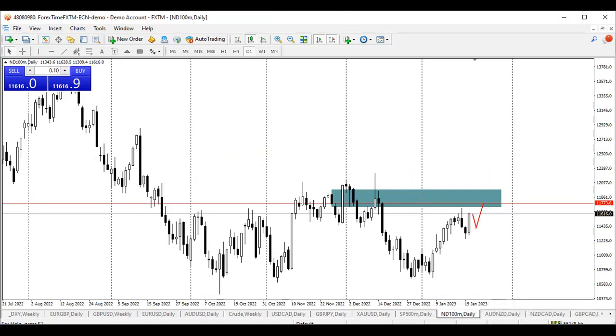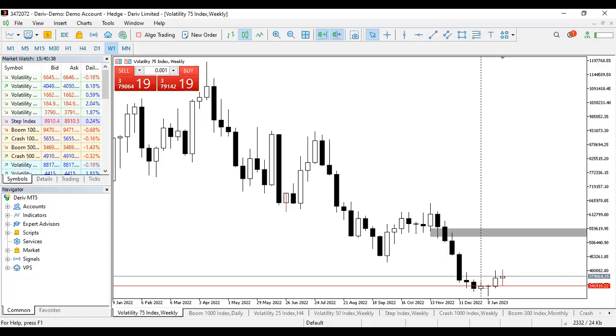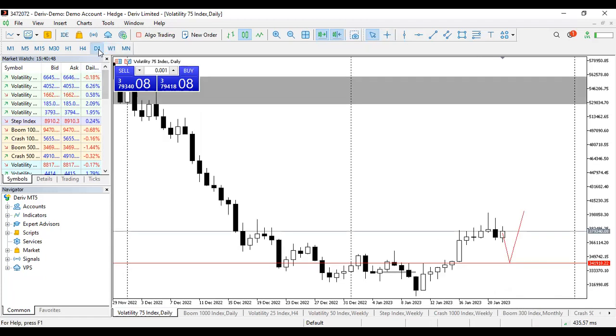So let's go to V75 to see what V75 is going to offer us this coming week before we end. Looking at V75, what happened last week? You will see that last week V75 made a bullish momentum, which this week we are expecting the market to continue in the upper direction. We expect the market to go a little bit down and then start rising, so we should be expecting a buy move towards the end of the week.